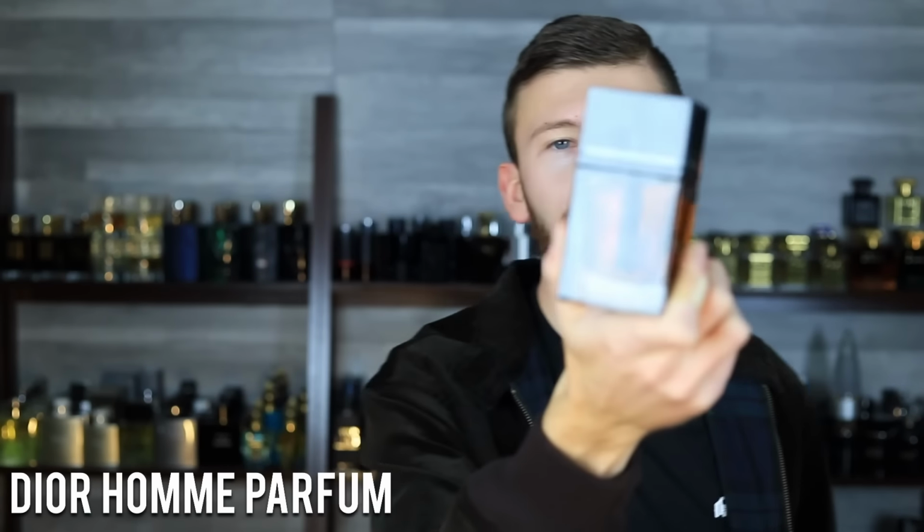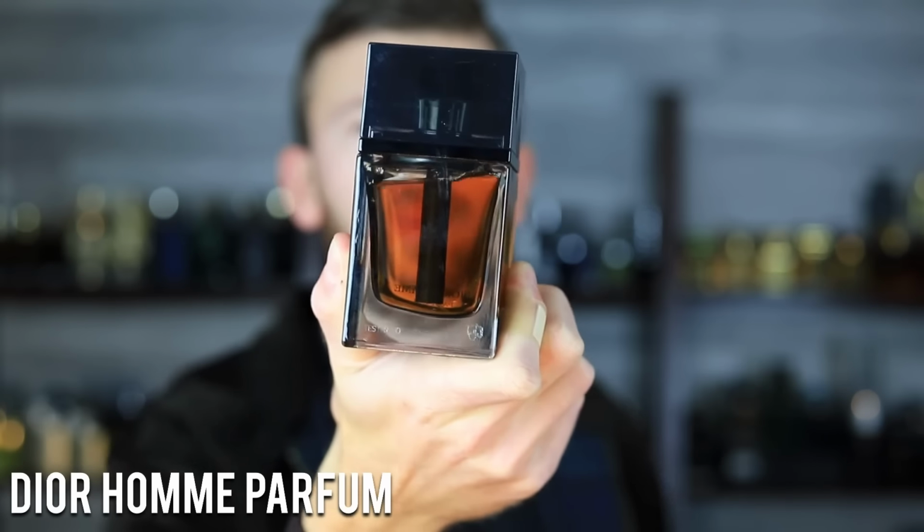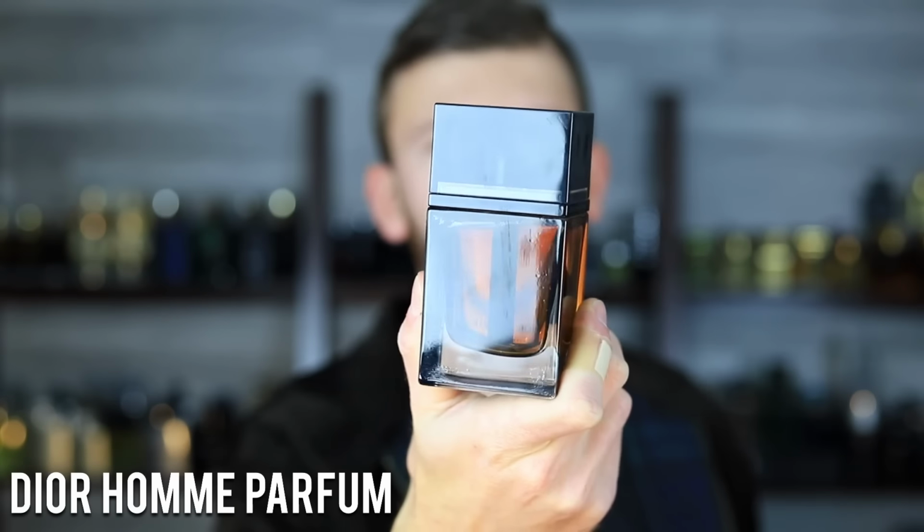$85, 75 ml, 2018 batch of Dior Homme Parfum. There weren't a ton of them, but I was able to get one. You guys were able to get one. It sold out pretty quick. That was on Joma Shop. They shipped out. They were the real deal. And this is like a once-in-a-lifetime thing, especially for $85.